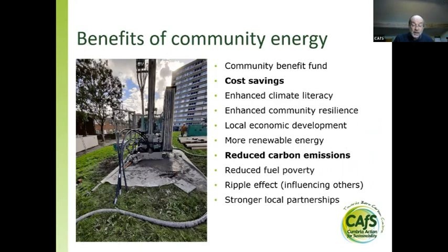So, community energy, what is it? There are lots of different definitions of community energy. They're mostly pretty similar. This one comes from the Community Energy England website. Some of the key points of community energy for me are that it can involve both renewable energy generation and also energy efficiency and energy conservation projects.